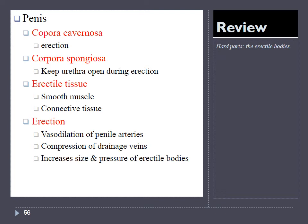So, that's a quick overview of the erectile tissues of the penis, including the paired corpora cavernosa and the corpus spongiosum, which helps to keep the urethra open during an erection. Otherwise, the corpora cavernosa might also squeeze this tube shut the way that it squeezes that large drainage vein shut.